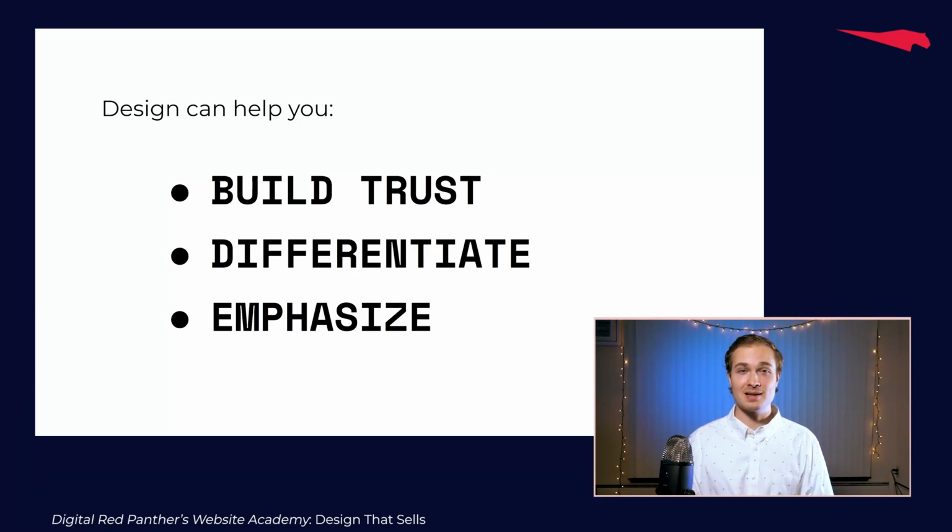Okay, so I want to make sure this sticks with you, so we're going to briefly recap everything we've gone over. The 3 things that design does is, number 1, it helps you build trust with your customers. Number 2 is it can help you differentiate yourself from other companies in your industry and help you stand out. Number 3, it can help emphasize different things. Different text can be bigger, different text can be smaller, images can be bigger, different colors can be used. It helps you emphasize and helps you morph your story in different ways.